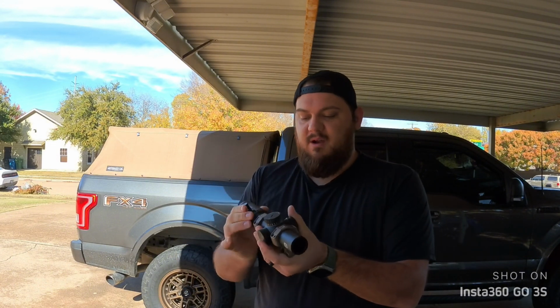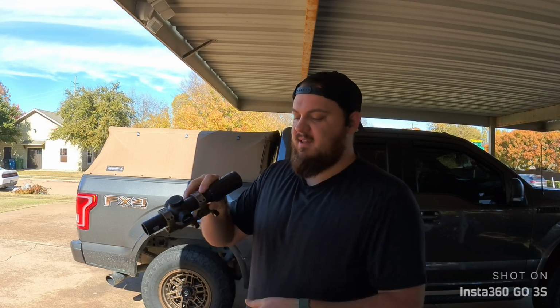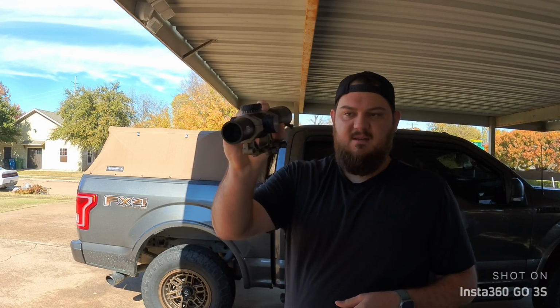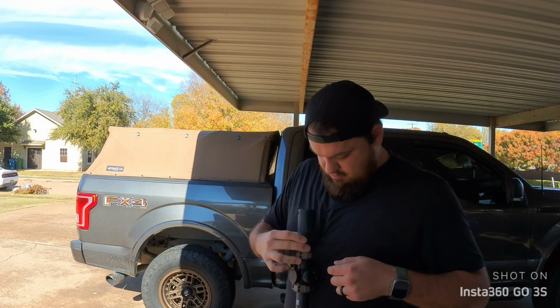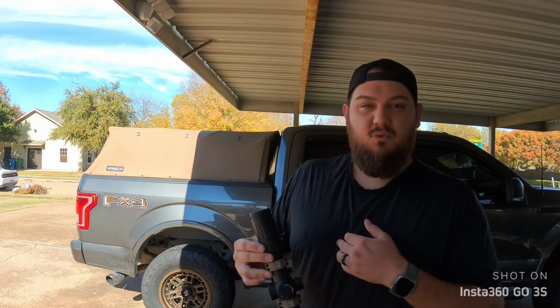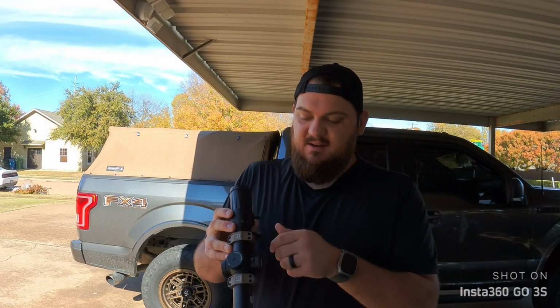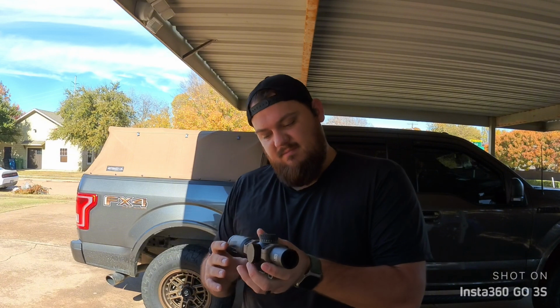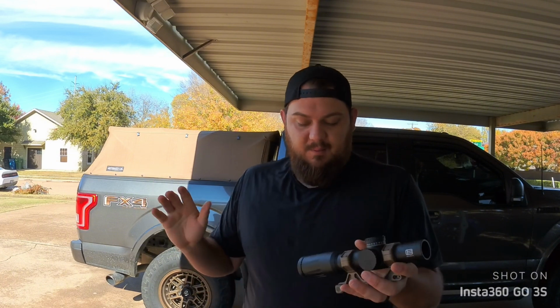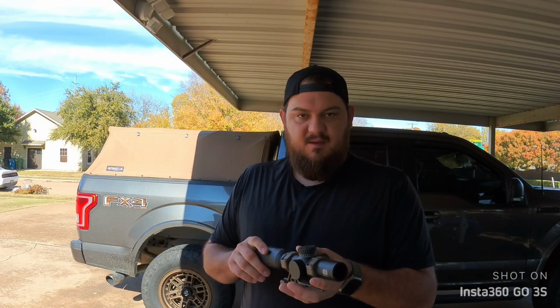So now if I'm at 1x doing flat range stuff and I let this sucker come down on my sling, you can see that it digs right into your sternum. It's not sharp or anything, but it's a pretty pointed little protrusion out of the optic. I'm not an engineer, I don't know if there's a reason why they did that, but I would have really appreciated a system like the Arken where it's on the other side.